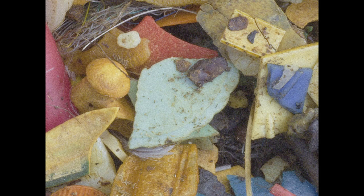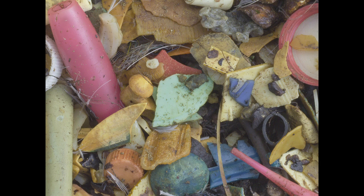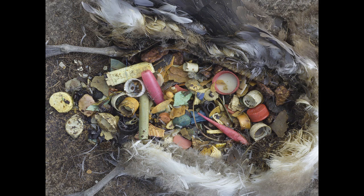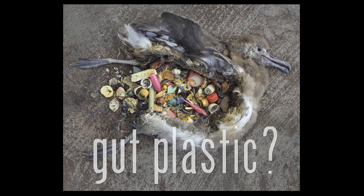Zoom back a little bit further. What is that? Oh no. Oh my God, is it a piece of plastic? It is. It's a piece of ocean plastic from the Pacific garbage patch. You can see it's surrounded by lots of other ocean plastic. A couple of fishing floats. There's a bottle cap. Zooming back a little bit further. Oh, don't tell me. Oh my God, we ended up inside the stomach of a dead baby albatross again.